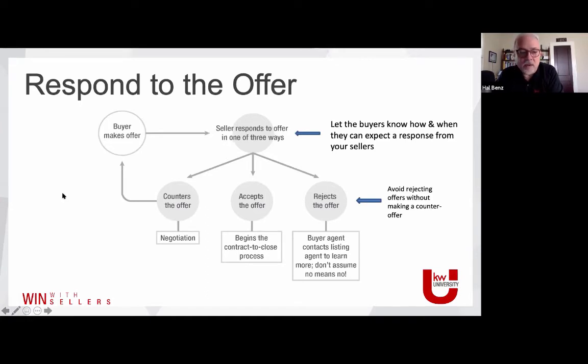We're just going to sign it. We're going to send it to the attorney for attorney review in New Jersey, and we're going to start the contract to close process. That happens infrequently, but it happens. It happens more in a multiple bid situation where you've got final and best and you pick one of them, right? Or what's more common is a counteroffer which is made, which says, I reject this offer.